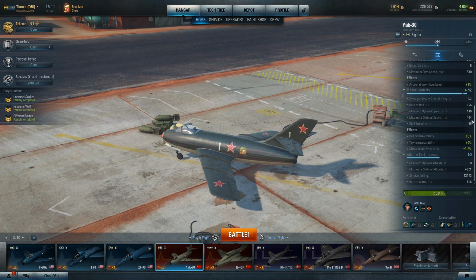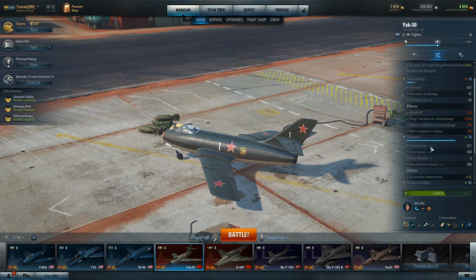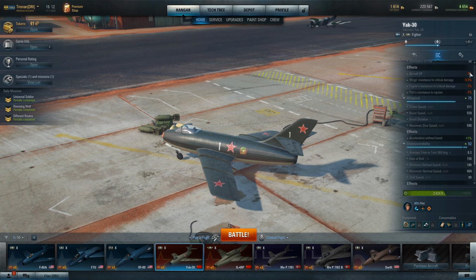So we have the aircraft, and the only thing that really matters to us is how does it behave in the game. You get three NR-23 cannons, and you get a total of 510 DPS out of them. These are very flat shooting. They're a blessing, not a curse. Survivability is 437, and because of the upgrades I've got on the aircraft, I'll go over those shortly. You get a 10% chance to cause a fire, and accuracy is 9% improved. You take some hits to survivability due to the choices I made: -3 to the hit points, 5.5 resistance, negative resistance to damage, -7 to engine, and -7 to pilot.